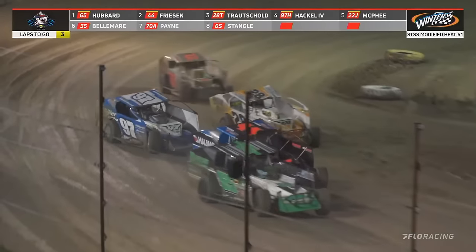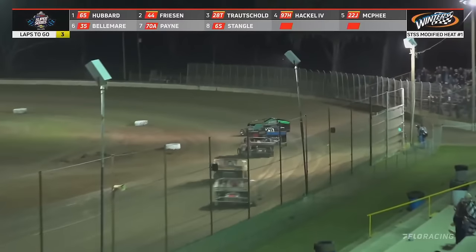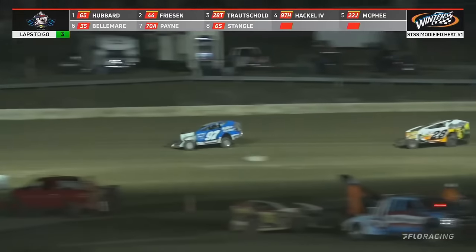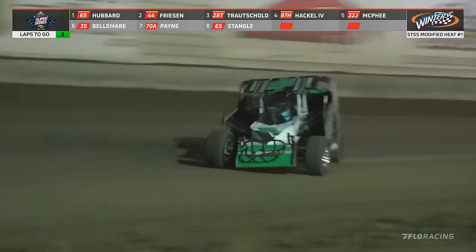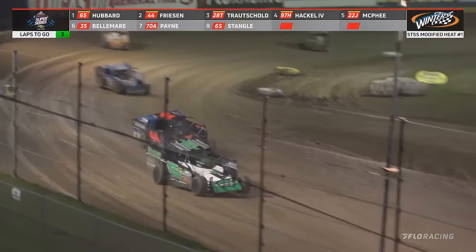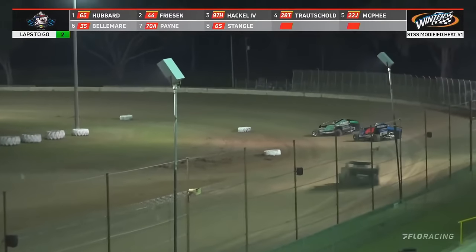Here we go. Hubbard and Friesen alongside again. Hackle, Trouchold, and McPhee. Five left, five qualified, but three go to the redraw. So we got to keep this heat race going. And Hubbard outguns Shepard again on a restart. And Hackle outguns Trouchold. The best place to be on a restart when the leader chooses the top is fourth. Hackle taking advantage just like Trouchold did. He takes the third spot away. Now Trouchold washes up the track.